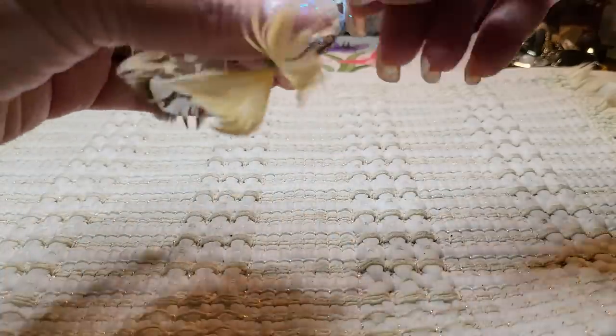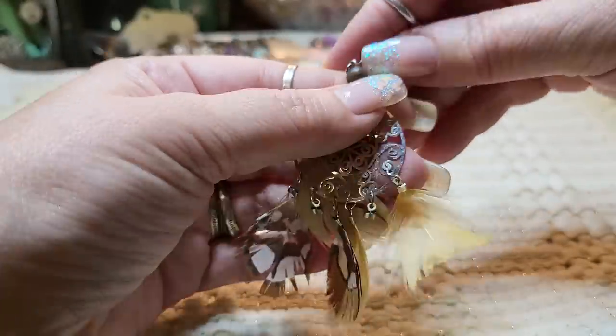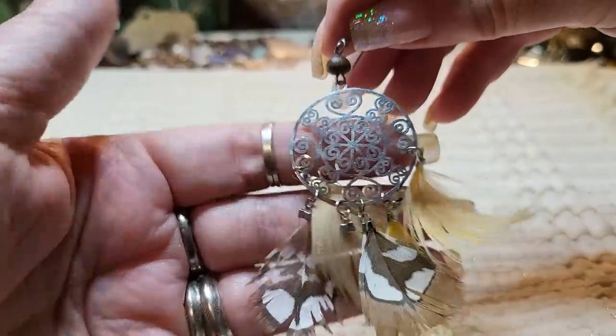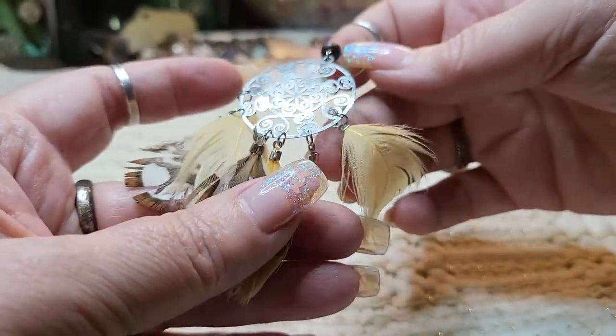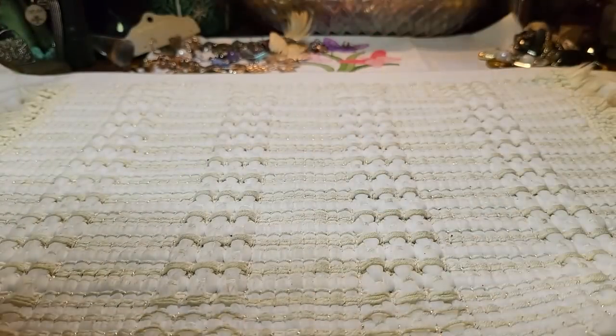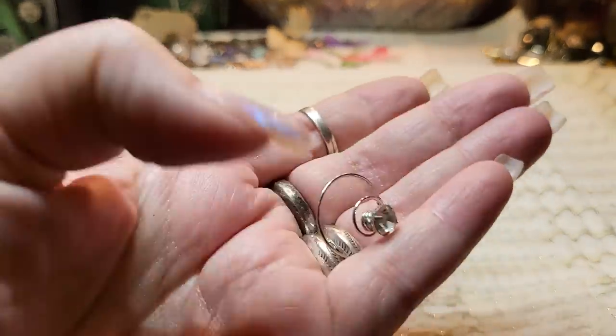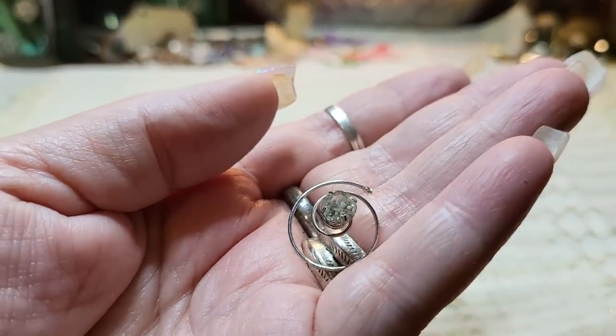Oh, look at this earring with the feathers. And wood and silver tone. Very nice. Oh, it's missing some feathers. Look, missing some. Okay. We'll probably put that in a craft lot. I think this goes in your hair, right? Twists into your hair, like for prom or a wedding.